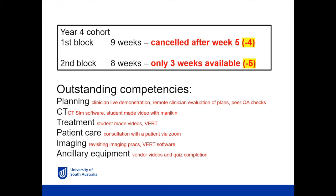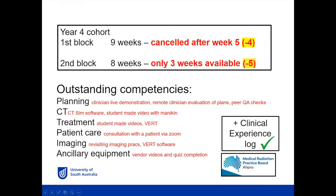And what we've detailed there in red are the strategies that we employed to make up for some of these missing competencies and experiences. We also made sure that our students documented everything and created a clinical experience log to meet the requirements of our Medical Radiation Practice Board.